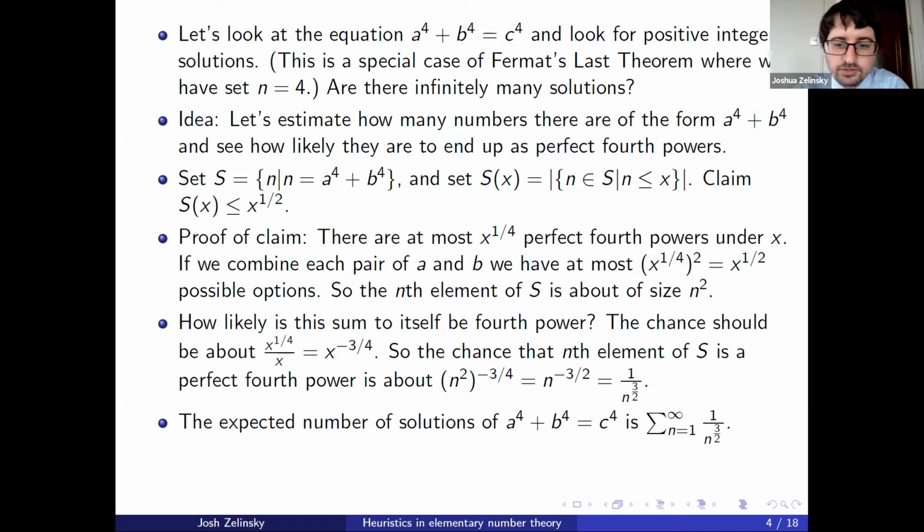And then if I wanted the expected number of solutions, let's just check naively the probability, in quotation marks, that a given number satisfies this, and look at that series. That should give us the expected number of solutions if this were a random process. This is very much not a random process, right? Numbers are fixed concrete objects, but we're going to pretend it is. And so now we have this infinite series, the sum from n equals 1 to infinity of 1 over n to the 3/2.